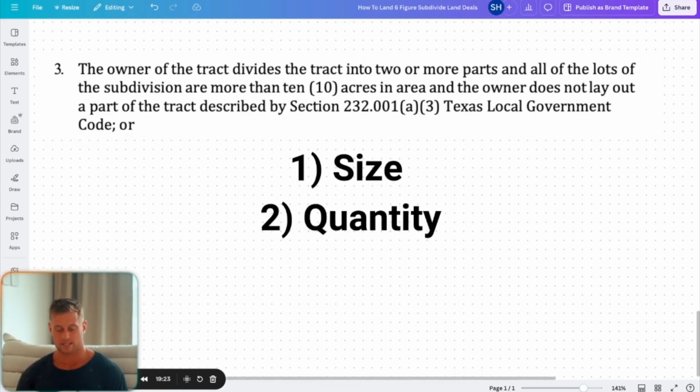Now, most of these exemptions are going to play off the size of the property or the quantity of child lots you're creating, or both. So in some places you'll see, hey, you can create properties that have to be bigger than 5 acres, but you can't create more than 5 lots or whatever it may be. Oftentimes those can go together. So those are really the things that we're looking out for.